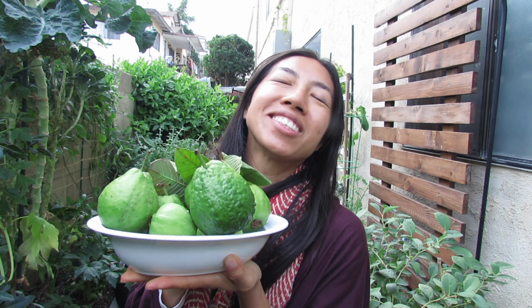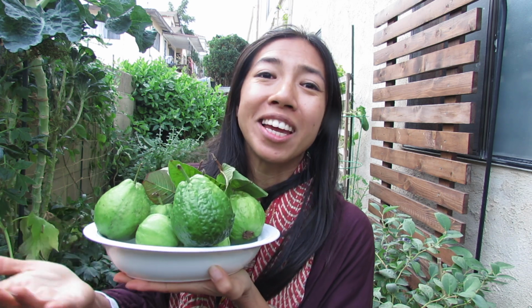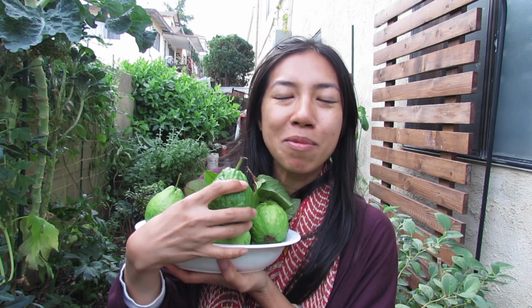I have some green guavas, also called white guavas, here, and these are just so good. Thank you to my friend Nikki. Her parents were so awesome and generous that they came over with a big bag of this. There were like 3 times the amount of these, but I kept eating them and then suddenly remembered, oh, I gotta make a video because I really want to share this one with you guys.